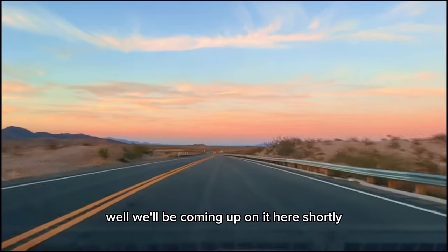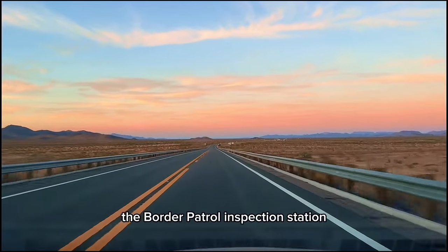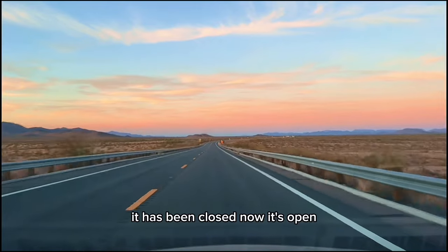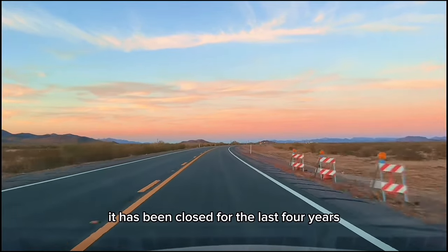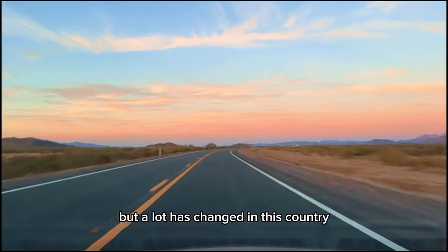Well, we'll be coming up on it here shortly. Now, this is the complex up here I was telling you about, the Border Patrol inspection station. It has been closed. Now it's open. The checkpoint is open. It has been closed for the last 4 years that we've been here. But a lot has changed in this country.